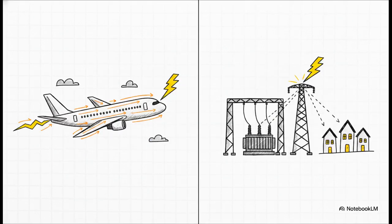But we don't just predict, we physically protect our infrastructure. Did you know commercial airplanes get struck by lightning fairly regularly? It's true, but because engineers design the aircraft skin with continuous conductive pathways, the current flows harmlessly right around the cabin. Back down on the ground, smart grids are brilliantly designed to automatically reroute power to minimize blackouts when a substation takes a direct hit.